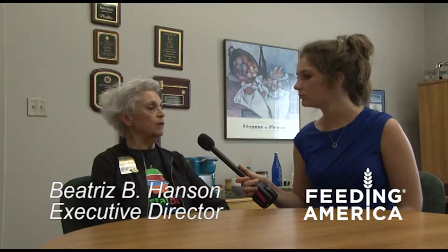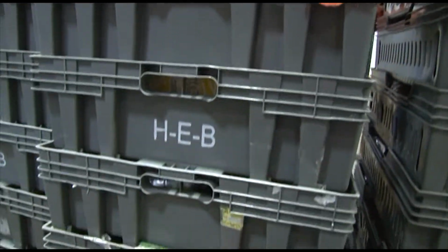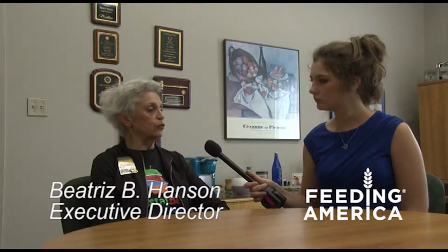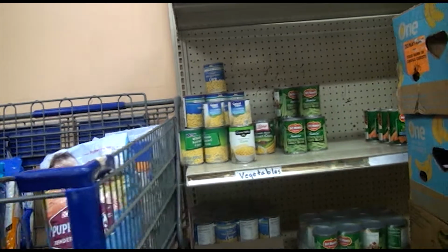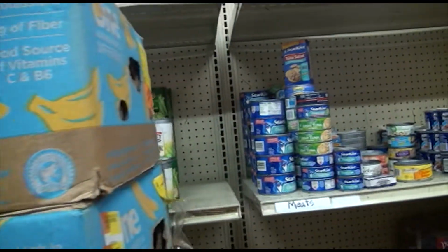We also have commitments with H-E-B, Walmart, a lot of other grocery stores in the area, and we pick up the food that they cannot sell because the sell-by date is expiring, but there is a good use-by date.